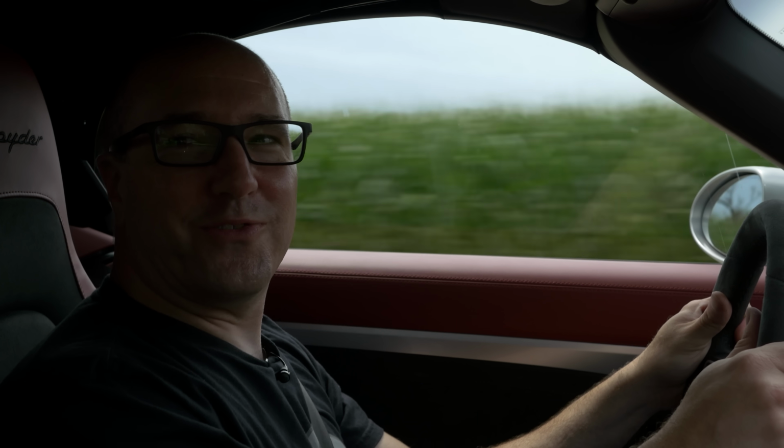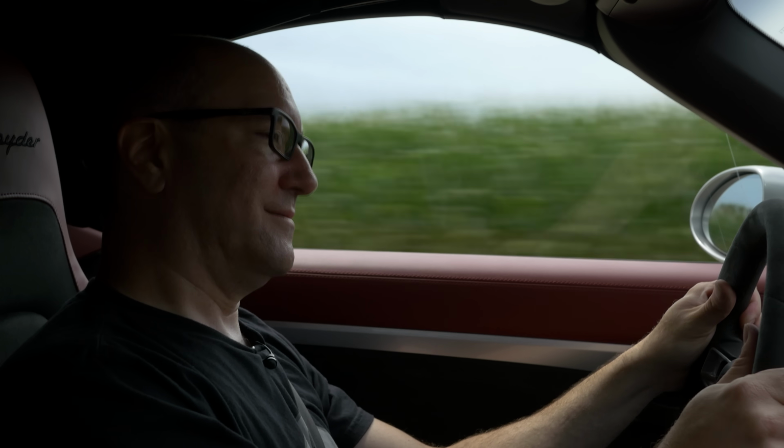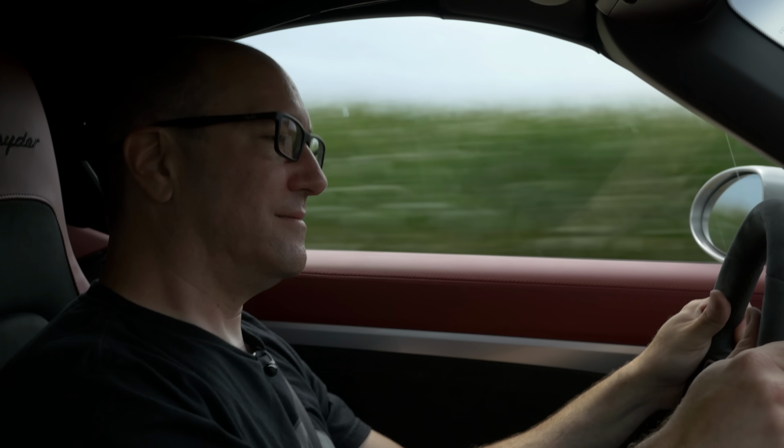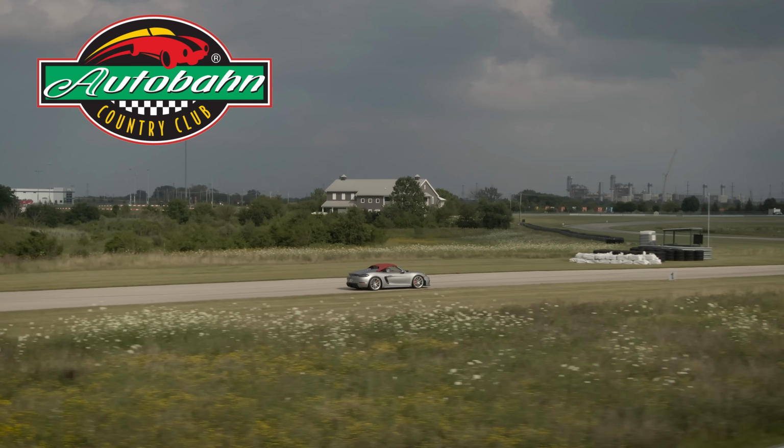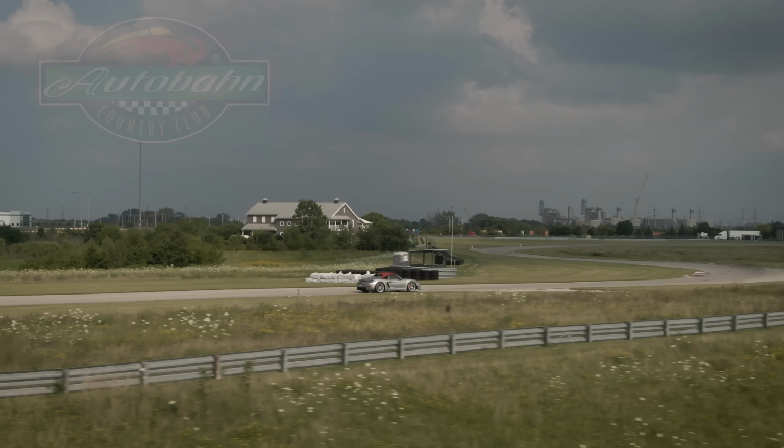going a little bit more flat out. All right. 718 Spyder, Jack, PDK. How's it feeling?